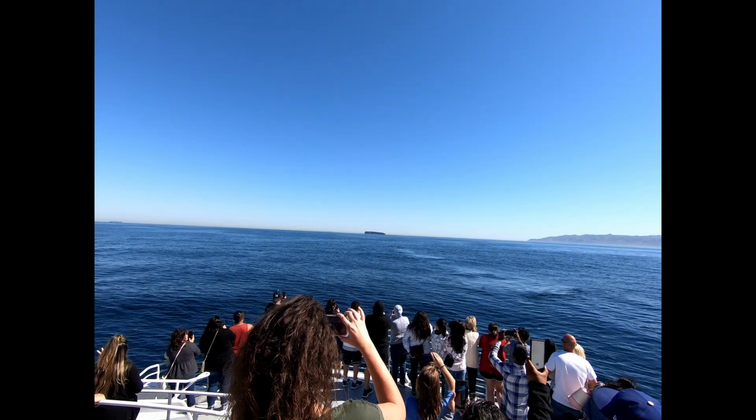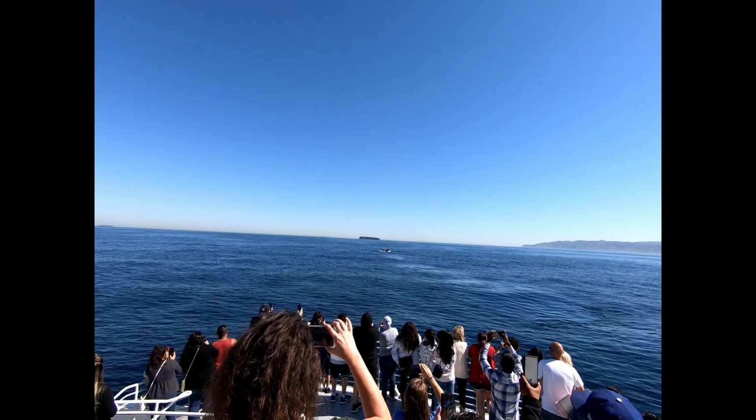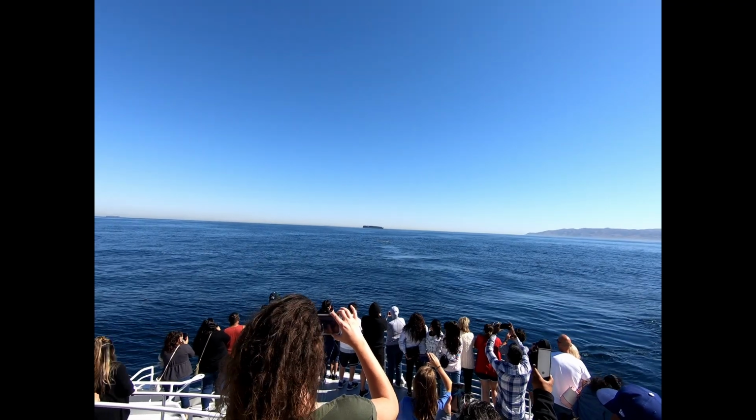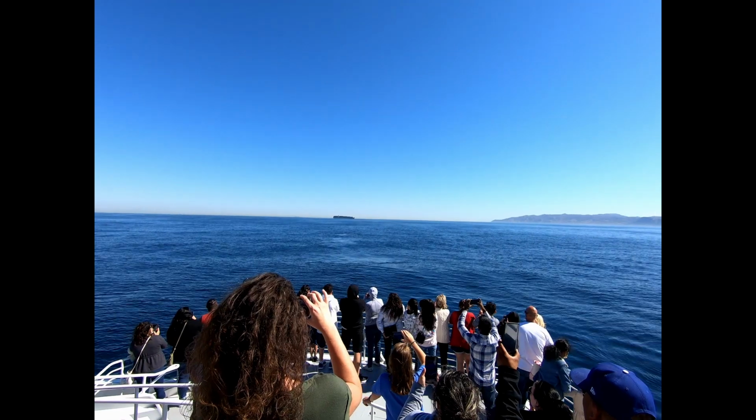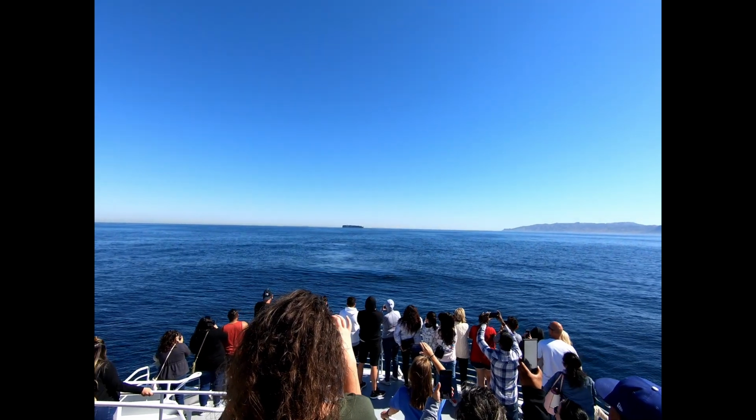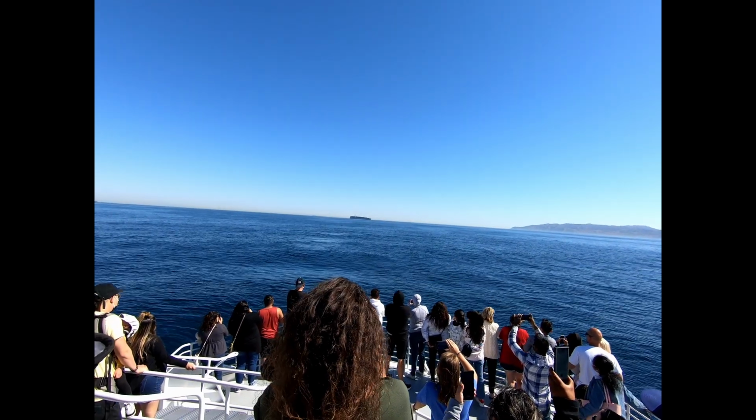Okay, here we go. Watch for that tail. Oh, I just got a bunch of pictures. It's amazing. So that again is a dive. That's when they dive down for a few minutes.